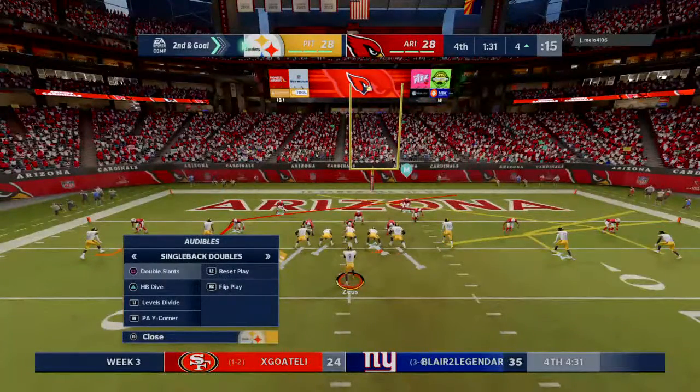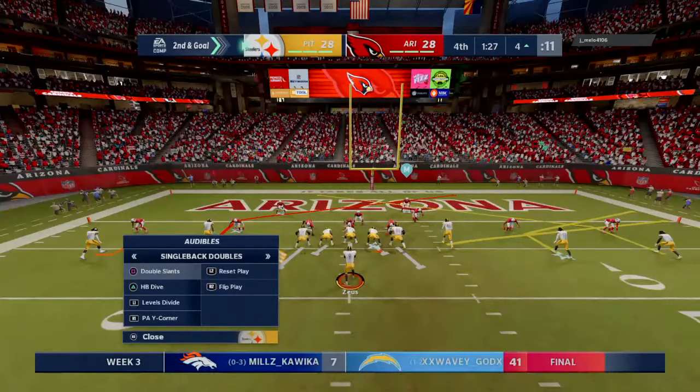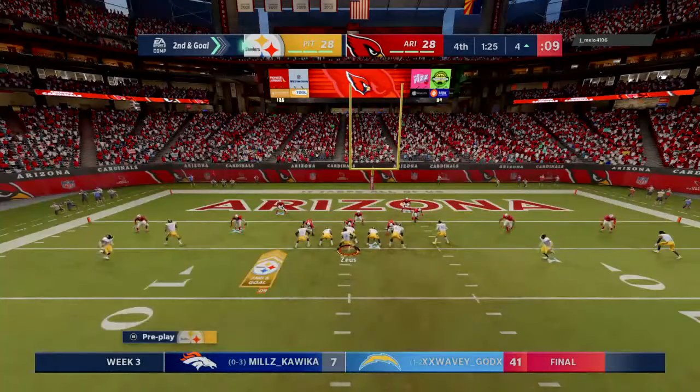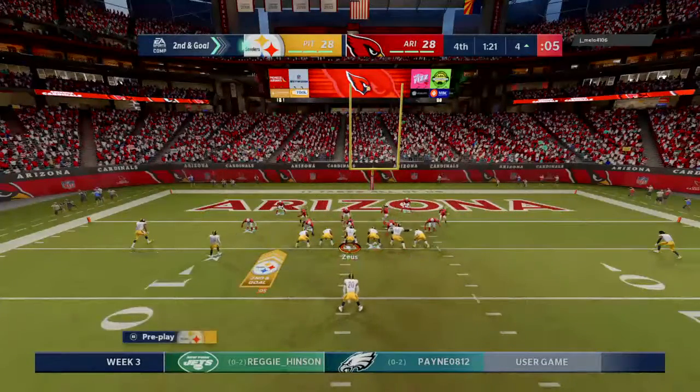Switch it. Come on, switch it. Watch the ship. Watch the ship.